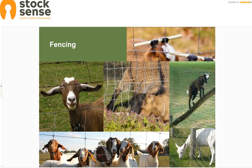If you can train them to an electric outrigger on your fence, then that will decrease the chance of them getting their head stuck in the fence. Also, consider the type of end stays you're putting in, as you don't want to provide them with easy access to go over the fence. And remember, there are rules about electric fencing and the required signage where there may be public access.